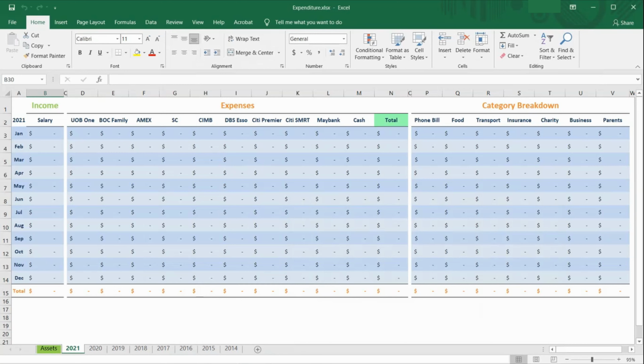To make things easy for myself, one of the things that I do whenever I receive a new credit card is to actually call up the bank and request to change the billing cycle of the credit card to be at the end of the month. So I actually have the billing cycles of all my credit cards aligned.